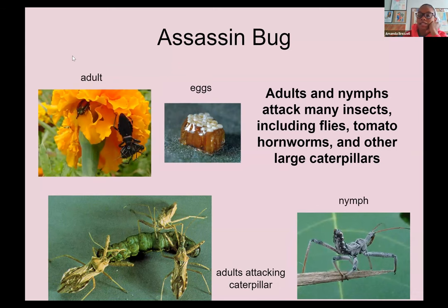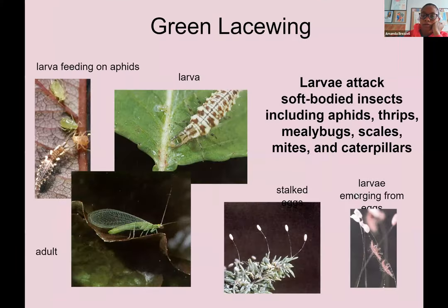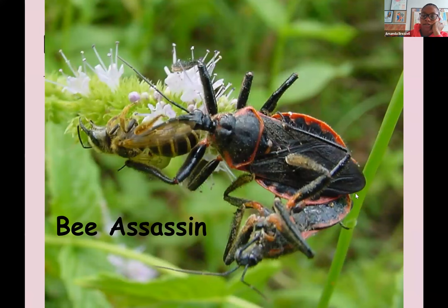We have assassin bugs. They attack many insects, including tomato hornworms and other big caterpillars. You can see down here in the corner, they're literally ganging up on this one here. But they will do that as well. Here's another photo of one attacking another bug. And here's another.